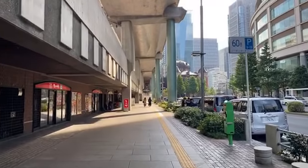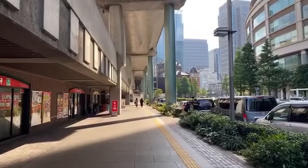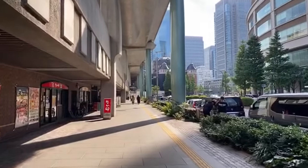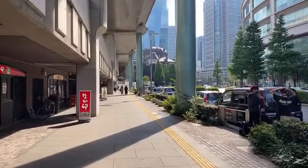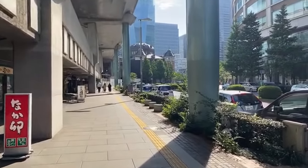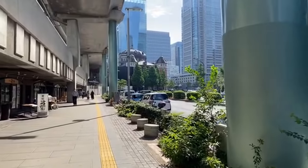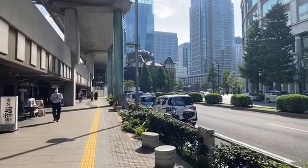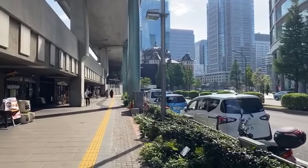That's ridiculous. That in the distance there is a north tower, the north entrance to Tokyo Station, and where I misspoke about the Olympics and the Paralympics. I just saw that comment there.